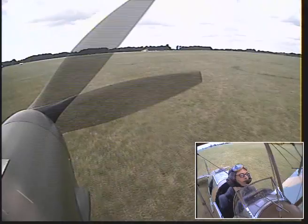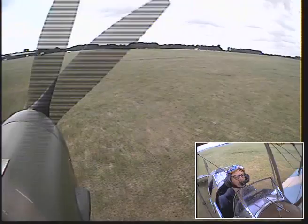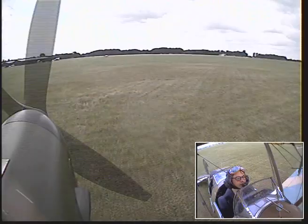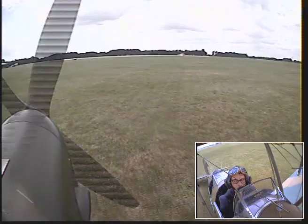Only tiny bits, yeah. Only a tiny bit. Slow down a tiny bit now, that's it, good, well done. It really is quite tiny adjustments, isn't it? Tiny adjustments. Tiny bit more power before you stall. That's it.